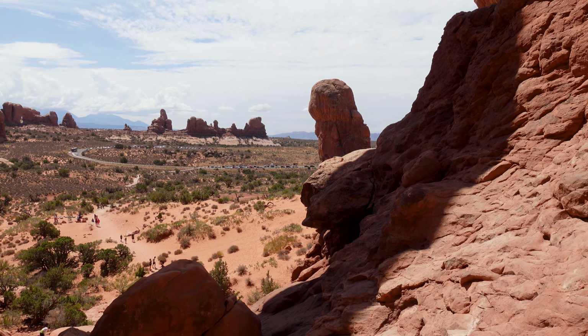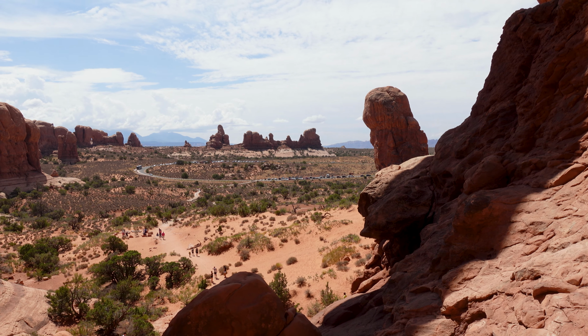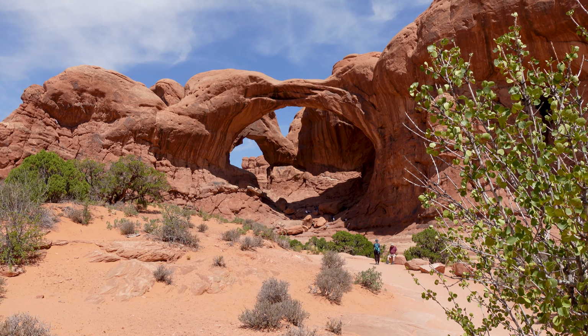All right, we made it through the first of the 2 arches. The second one I don't think can be threaded. You can go up to this spot though and get a little bit of a view, but I am pooped, I must admit. And if that didn't convince you to want to come out to Arches National Park, I don't know what will.